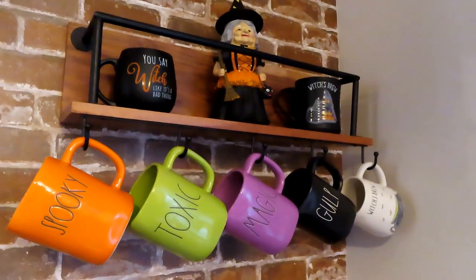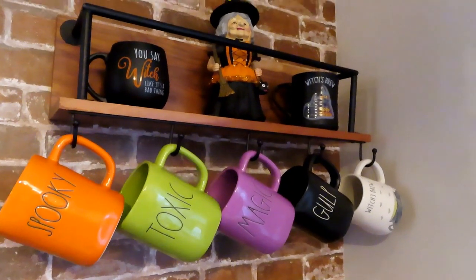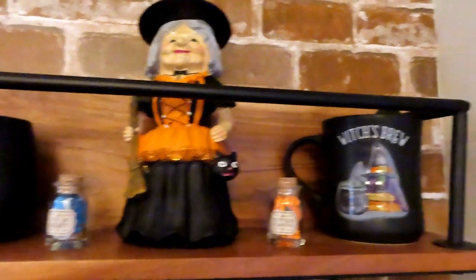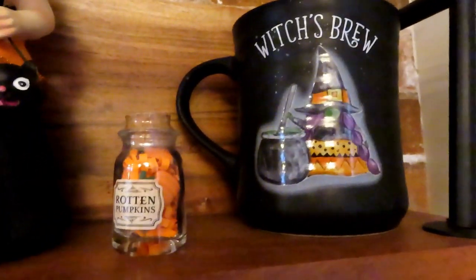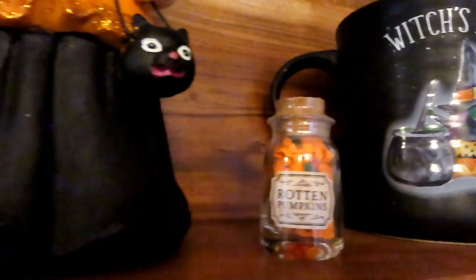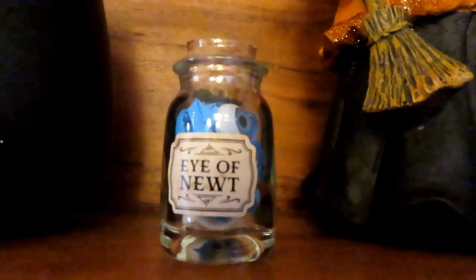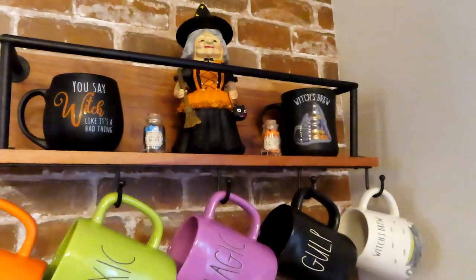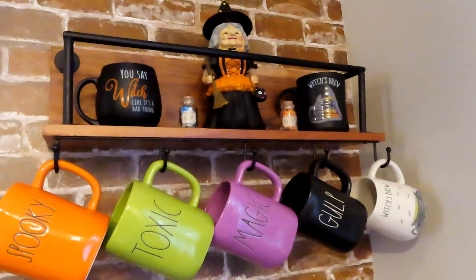I could probably add a couple of potion bottles. Let's try that. All right, so I like that. We have rotten pumpkins and Eye of Newt. And that is super cute.